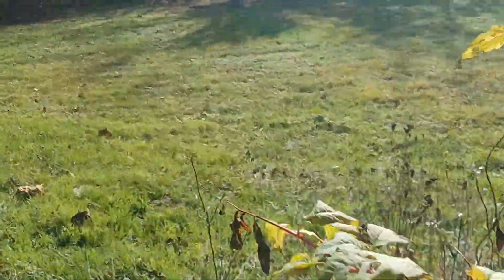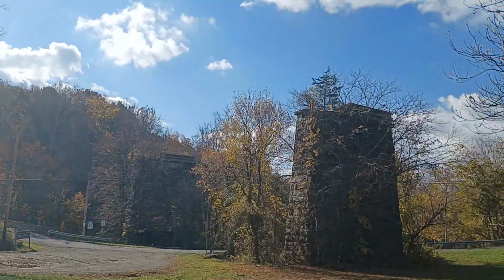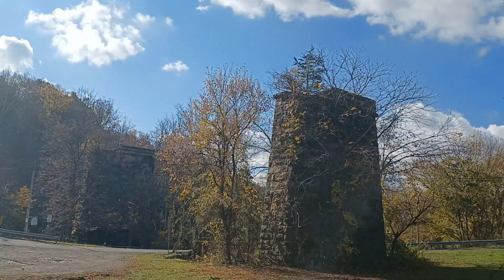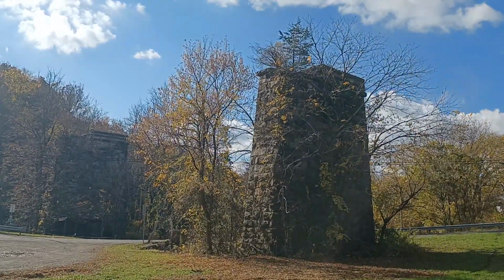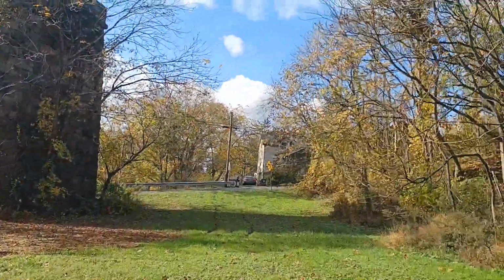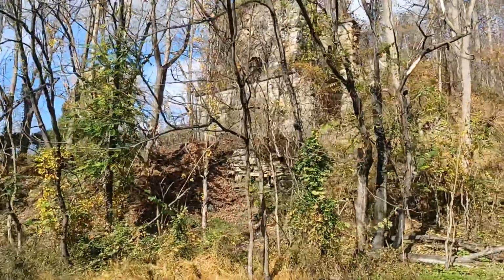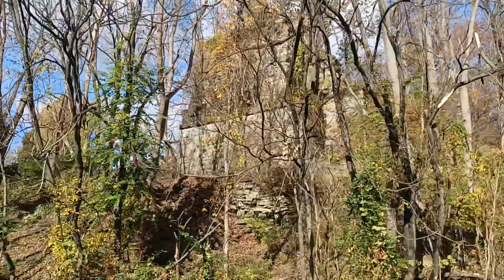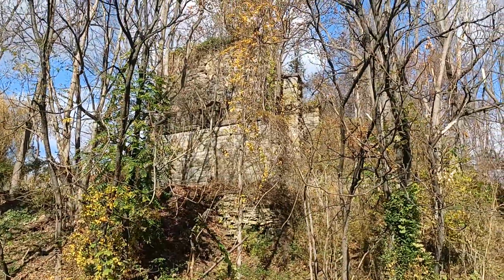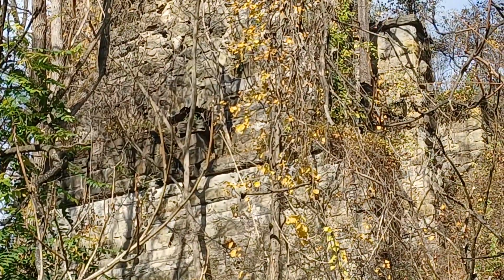Some nice pokeweed. There's the stone piers. So these are some pretty substantial stone piers, like giant monoliths here. But if you were to look up the hill here at the end of this abutment, one oddity is that it has a kiln built into it.